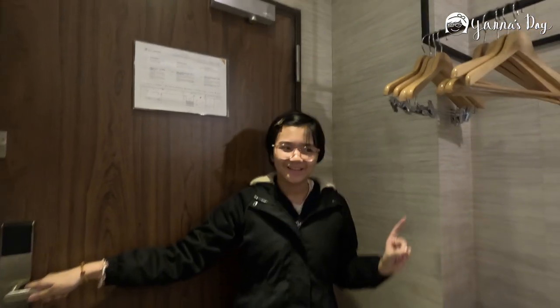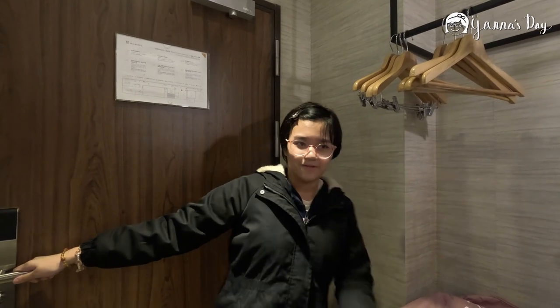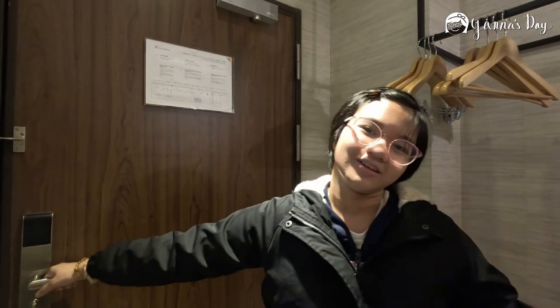This is our room in Via Hotel in Taipei Station. I'm going to show you downstairs, I think, in another video or in the same video. So I'll walk you guys out.